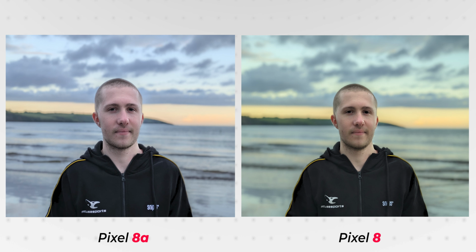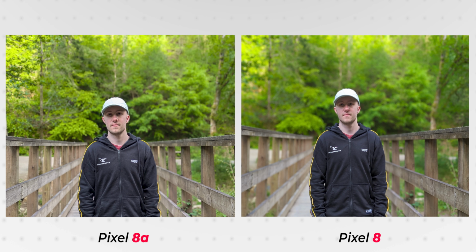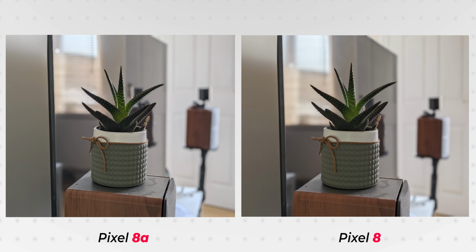Both phones do portrait mode really well. I couldn't tell a massive difference between the two in this regard, and that makes sense given that both use Google's algorithms, servers and software. The cutouts are pretty good most of the time, but as with pretty much all the portrait modes out there, there isn't a 100% hit rate. You are going to hit some duds.